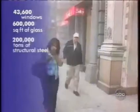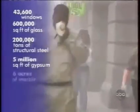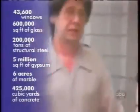We're talking here about 43,600 windows, 600,000 square feet of glass, 200,000 tons of structural steel, 5 million square feet of gypsum, 6 acres of marble, and 425,000 cubic yards of concrete, turned in good part into a cloud, says environmental medical doctor Stephen Levin. I was astonished at the degree to which solid materials were turned into pulverized dust as a consequence of that building collapse. I think it was striking.